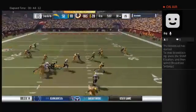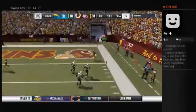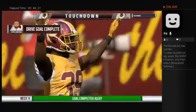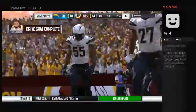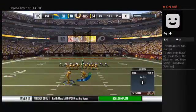They'll run it now out of the gun, and he'll cut it to the right sideline. Touchdown, Washington. Keith Marshall with touchdown number 8 on the year. And the Redskins find a way to stretch their lead.